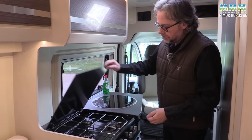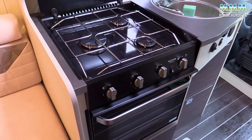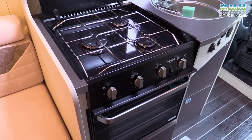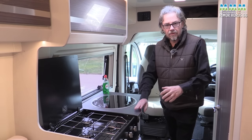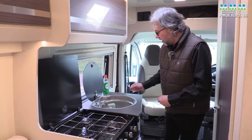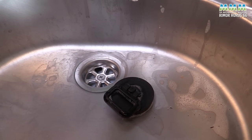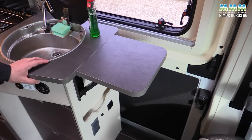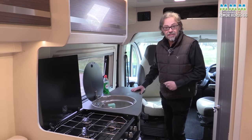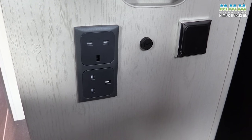So to the kitchen. And in true please the Brits style of this Italian motorhome, you've got a Thetford triplex cooker. So three gas rings and then below a combined oven and grill. Below that, you've got a really deep drawer too. Alongside, of course, you've got your sink with decent quality Argo tap. And again, no Doll's House plumbing. You've got a proper sized outlet on the sink and a nice little sturdy worktop flap. Not big, but yeah, it does give you room for, well, in my case, the Vital coffee machine will sit on there. And there's two main sockets down below.